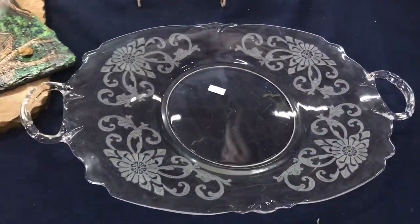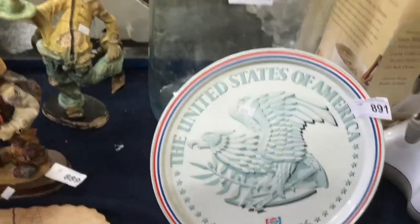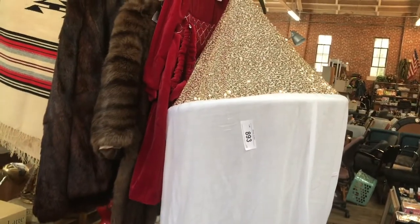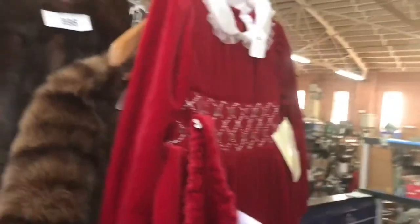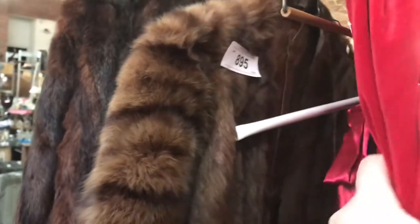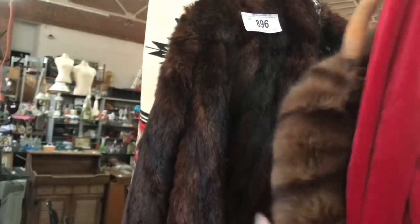Two elegant glass platters. Nice Pepsi Bicentennial tray. Carboy. Nice to put your change in. There's a canopy bed, and a little girl's dress, and two fur coats, and another native rug behind the fur coats.